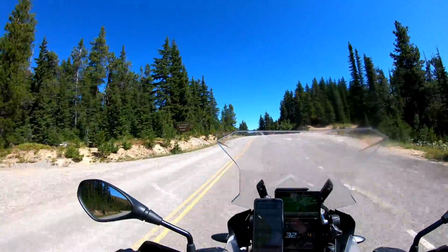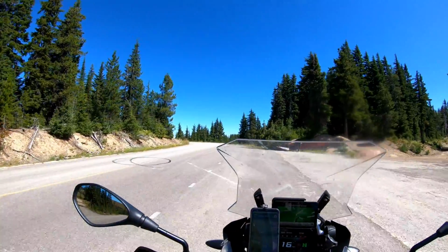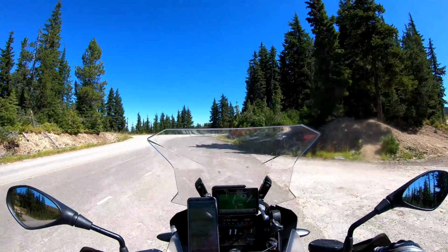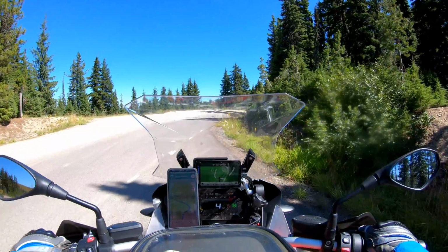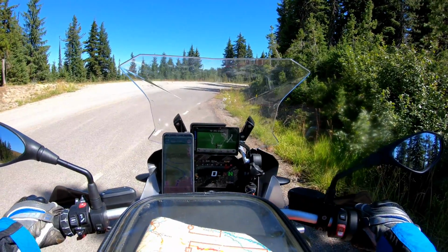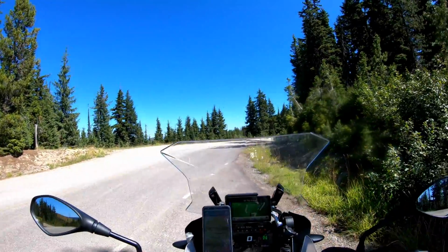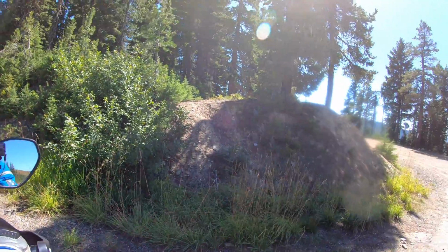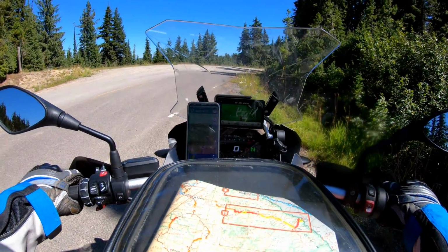At the crossing of the border from Idaho to Montana. Elevation 5,765 feet. So the road turns to like a dirt road here. It's supposed to be in good condition. But I think we'll stop and have a snack and then continue on.